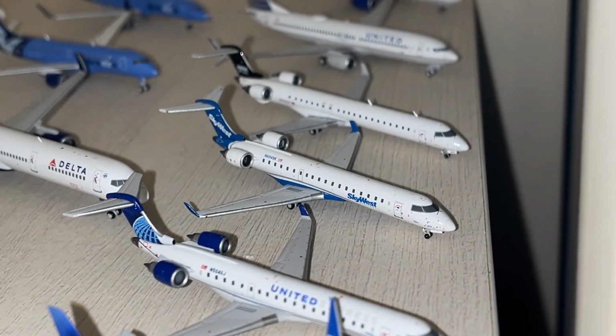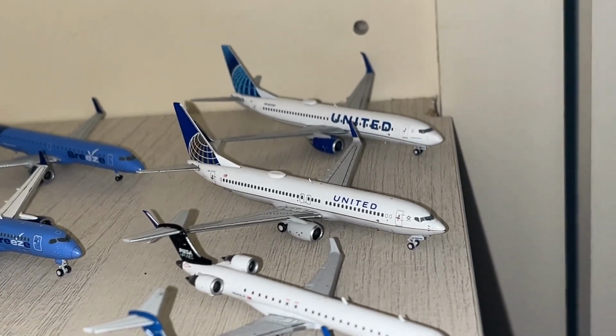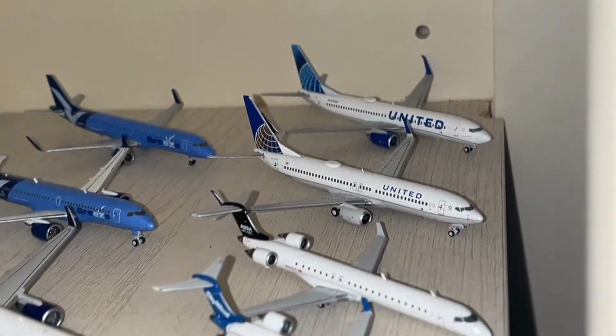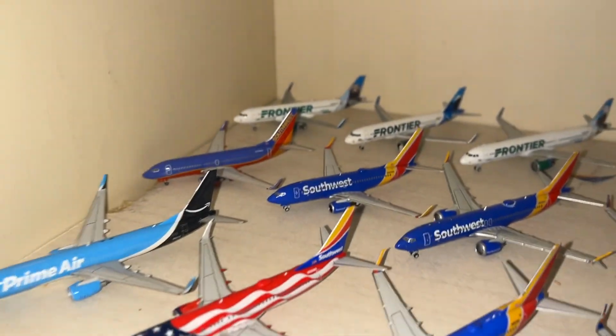SkyWest CRJ 700, Mesa CRJ 900, United 737-800. We have the Continental Globe and Evo Blue here. Both of those, the NG aircraft is going to be the Continental Globe. The Evo Blue is a GeminiJet. And then continuing on here, move on down to some of my low-cost carriers and other airlines.